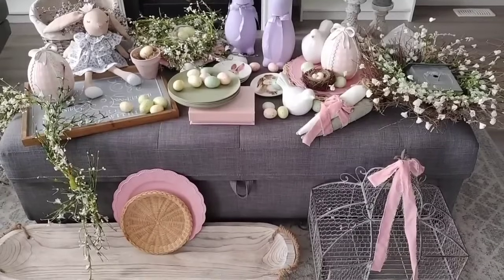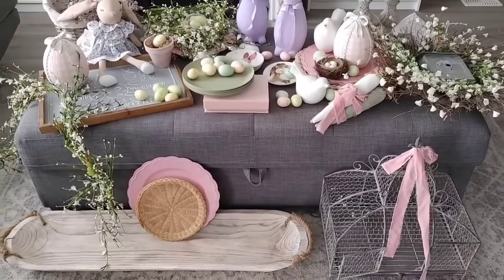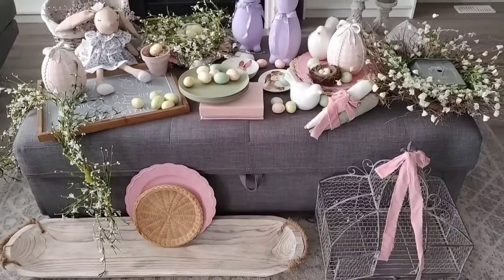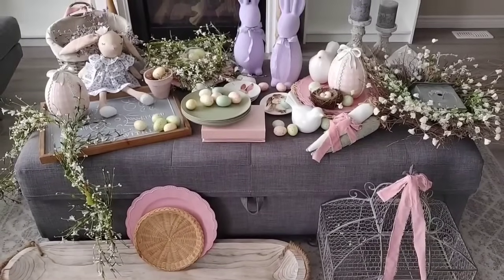We're going to be decorating the dining room, and I've laid out all the items that I want to use. I did pull a lot of this from my basement. I really want to use what I have, but I did buy a few new pieces, and I'm going to share that with you now.